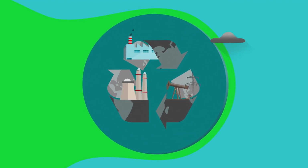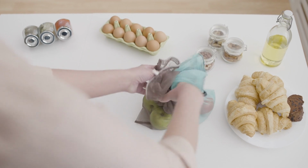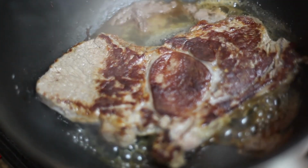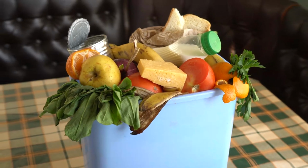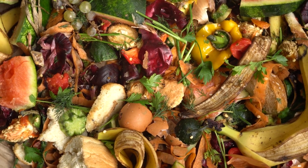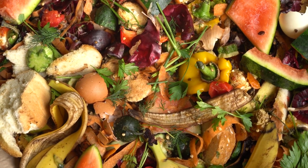Ready to take the first step? Let's dive in. Chapter 1. Waste not, want not. The secret to zero-waste cooking. Reducing food waste is one of the easiest ways to live sustainably. In fact, about 30% of the food produced worldwide ends up in landfills. But did you know you can drastically reduce your food waste by simply being mindful of your kitchen habits?